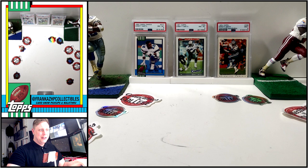Then on my way out on Saturday, I saw a gentleman who was selling a bunch of wax. I did buy some hockey actually, not from him, but from some other guy. 91-92 OPC, two boxes, both boxes for $15. He said 50% off all wax. He had two boxes, they were $15 apiece. So I bought them. Stopped over at Eric's booth to pick up this card.